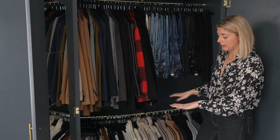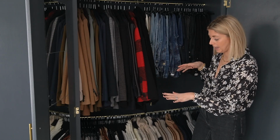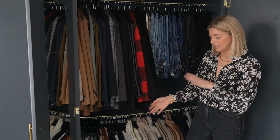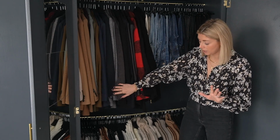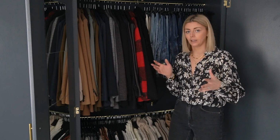Now if we move down to the bottom half, you will see that I have some accessories, because I didn't actually have room to squeeze these scarves next to my coats, because there were a few coats which I couldn't let go of, so I didn't quite have space. But I have popped them down here, so perhaps as I reassess my wardrobe as I go on, eventually they might be able to move into the accessories side of the wardrobe.